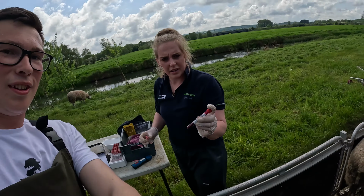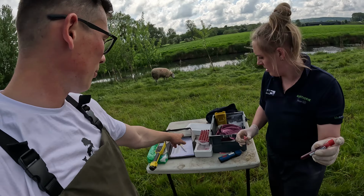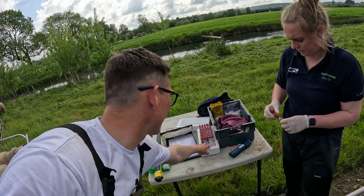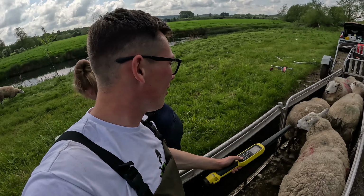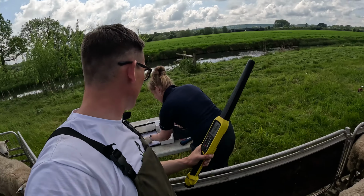And then we get the blood, just like that, and then all of them go into the tray like that, ready to be sent off. We need a number. Yeah, I need a number now. So she is number 204.